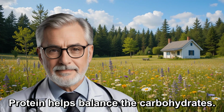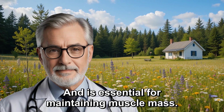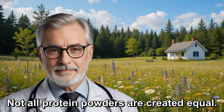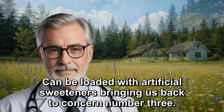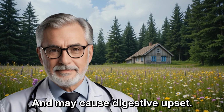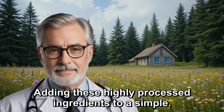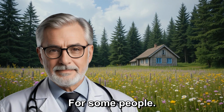Protein helps balance the carbohydrates, slows down digestion, increases satiety, and is essential for maintaining muscle mass, which is incredibly important as we age. However, not all protein powders are created equal. Some commercial protein powders, especially flavored ones, can be loaded with artificial sweeteners, bringing us back to concern number 3, artificial flavorings, colorings, thickeners, and fillers that offer no nutritional value and may cause digestive upset or have unknown long-term health effects. Some may even contain added sugars or be based on protein sources that are heavily processed. Adding these highly processed ingredients to a simple, whole food like oatmeal can counteract its natural goodness for some people.